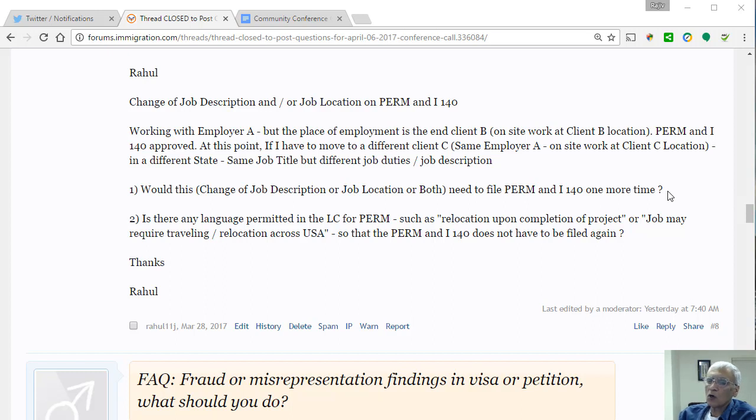Okay? So the explanation itself tells me that there's a lot of confusion about how this process works. For heaven's sake, don't just refile. Take advice of your counsel. Tell them, if they have corporate counsel, to reach out, talk with an immigration lawyer, show them the papers, and see what the options are. You may not have to file again.